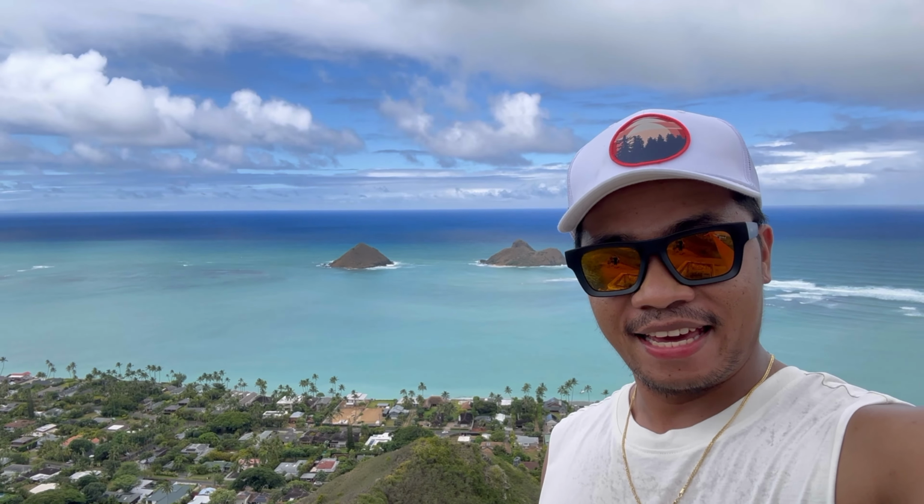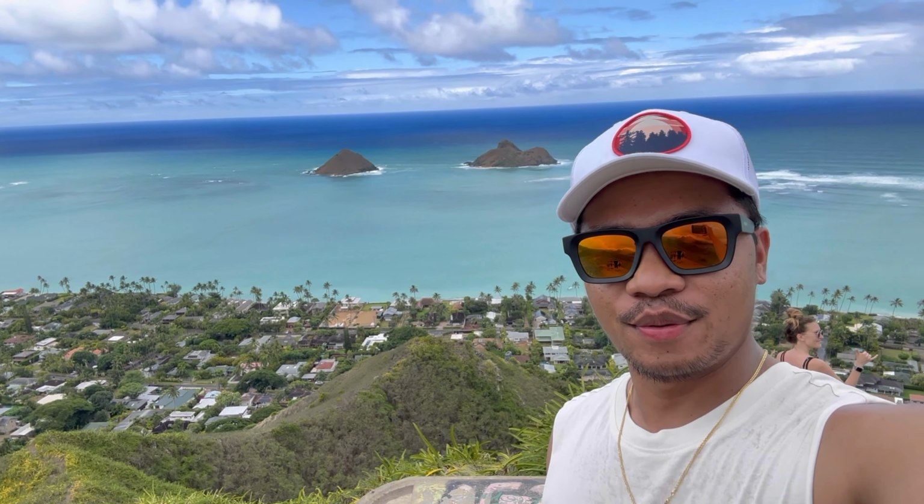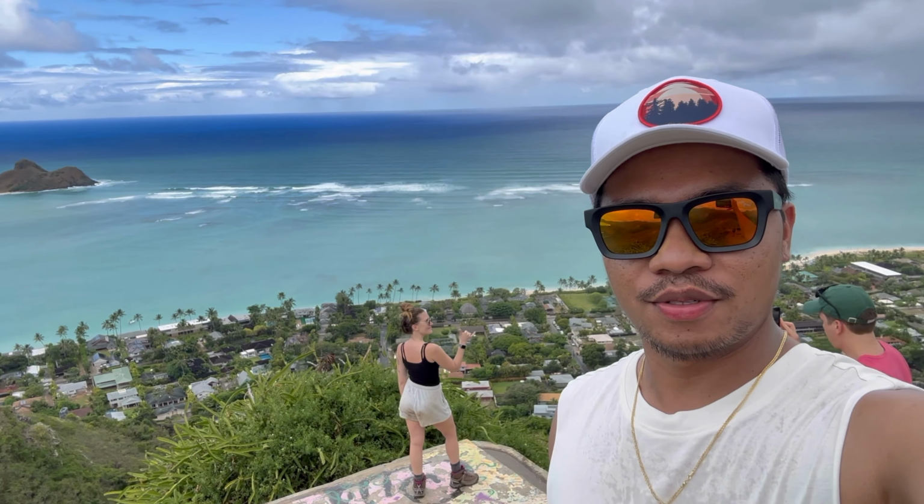Right, and we made it. This is Lanikai Pillbox, one of the best attractions here in Oahu.